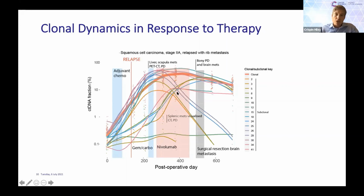But if you look at the thinner lines, which represent all the different subclones within this patient's ctDNA, you can see actually there's quite a varied response to different treatments, with some clones being quite sensitive and other clones being quite resistant. And it's really this sort of resolution that we'd like to apply to radiation resistance, certainly in lung cancer, which is where we're collecting samples at the moment. But potentially we'd like to open this platform up to other tumor types.